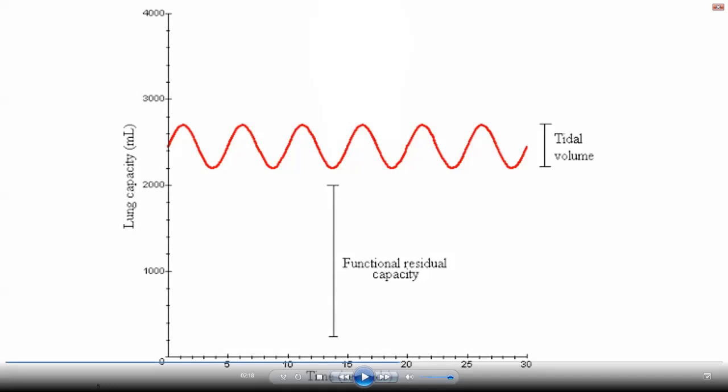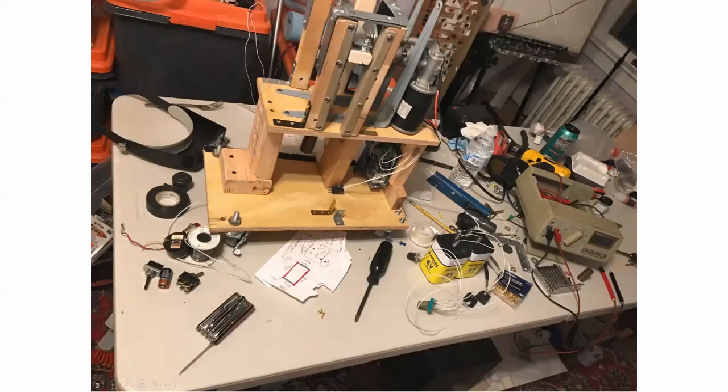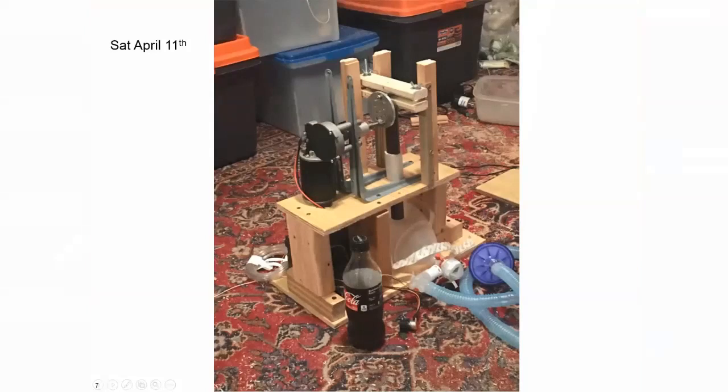This is particularly true for COVID patients under general anesthesia, for example, during endotracheal intubation, where the respiratory pattern is very close to that of a sine wave. This led to a radical redesign of the ventilator. The next prototype shown here in this next slide solved that problem. The following video explains the theory behind it. Here's another view showing its relative size next to the Coke.